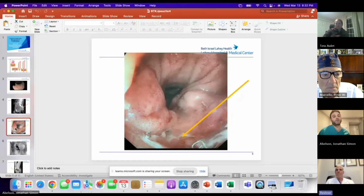And what I mean by that is the angle that it takes. If it takes a 90-degree angle off and it goes directly posteriorly, those are the ones that are very difficult to manage. And those are the ones that I will clearly wait and see what happens.